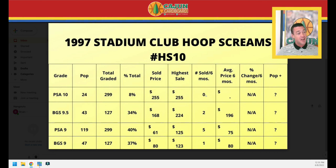The BGS 9.5 is a pop 43, so you're not going to see a lot of sales of that. Only 2 BGS 9.5 sales in the last 6 months. I will put an asterisk on this: I'm filming this on Wednesday, June 8th. You're going to watch this on Friday, June 10th, and by then another BGS 9.5 will have sold. As of right now, I think that BGS 9.5 is at like $196, which is already higher than the last one that sold just recently. So there will be 3 sales in the last 6 months, but as of right now, there's 2.